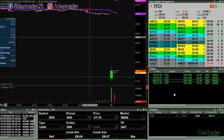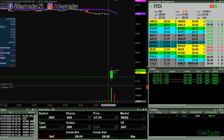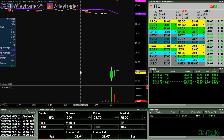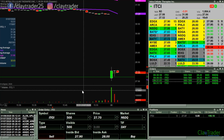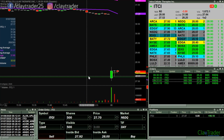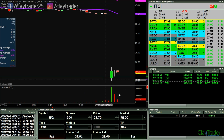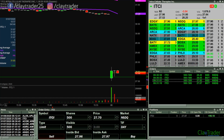So I will go, wow, WBA's moving. Let me get that alerted. But I don't want to take my eyes off this one, although volume really drying up here. So like I said, can it move its way back down to this 27.70 mark? I will keep an eye on it.